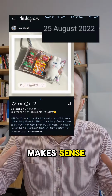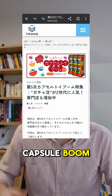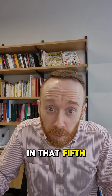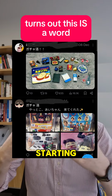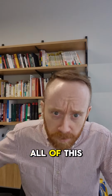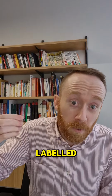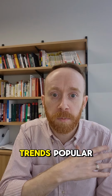And this kind of makes sense because 2022 is the beginning of what is called the 5th capsule boom. Yes, there are 5 of them. Check out this link if you'd like to know more, but we are currently in that 5th one, so a new sort of oshikatsu, or I guess gachakatsu, starting in 2022 makes complete sense given all of this background. And again, unsurprising given that increase we saw in Google Trends, this was labeled the number 6 top trend in 2023 in at least one survey of Japanese trends popular among young people.